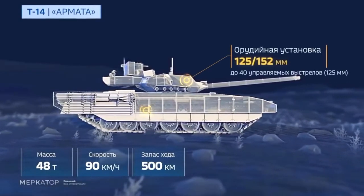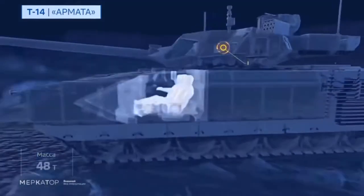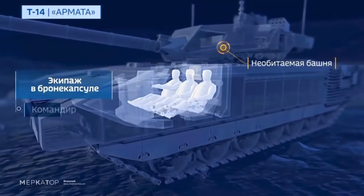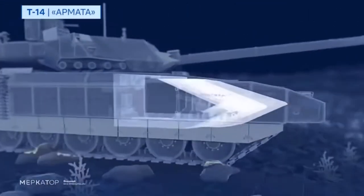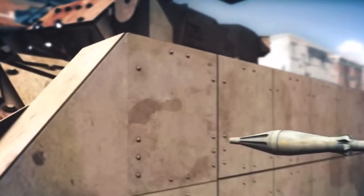Let's first discuss the composite armor. At the front of the hull is where the majority of the composite armor is placed to protect the crew capsule. According to sources, it is said that the upper and lower plate have an effective thickness of 900 to 1,000mm, which can stop all modern-day tank projectiles. And not to mention, the Contact 5 explosive reactive armor plating which is added. Upon impact, explosive reactive armor detonates, and prevents the projectile from entering the vehicle by destroying it.